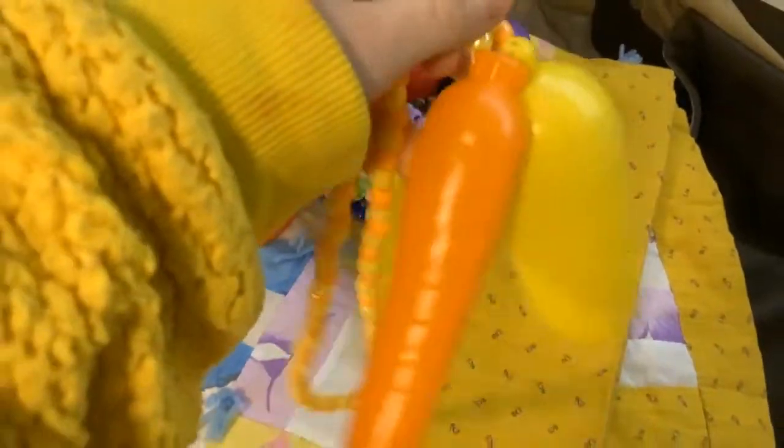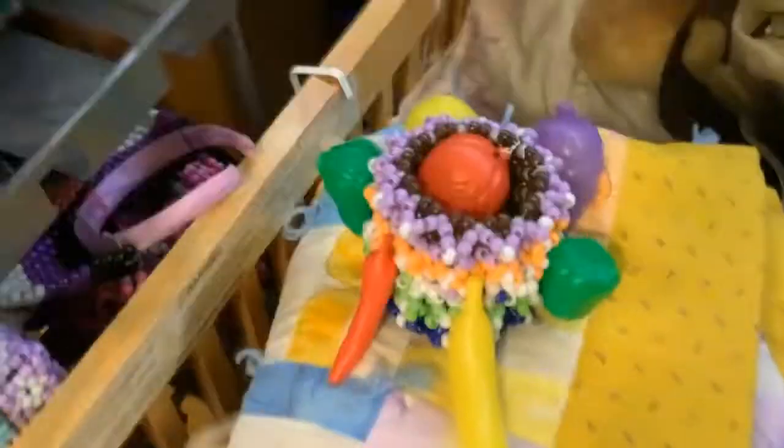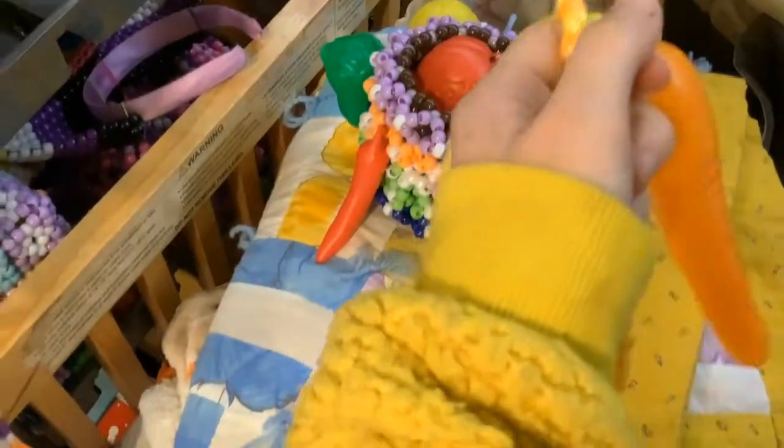The other thing I have is this corn and carrot necklace. These weren't fruits, as a couple of things on that cuff aren't. And so I'm like, okay, vegetable necklace to go with the fruit cuff. That makes sense. No, it doesn't, but you know how it is.